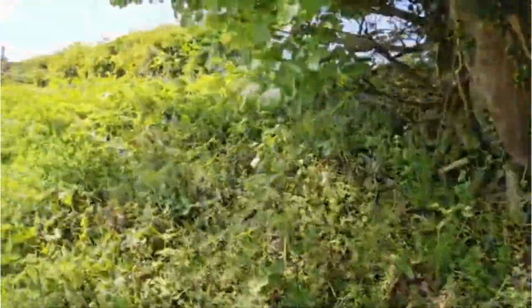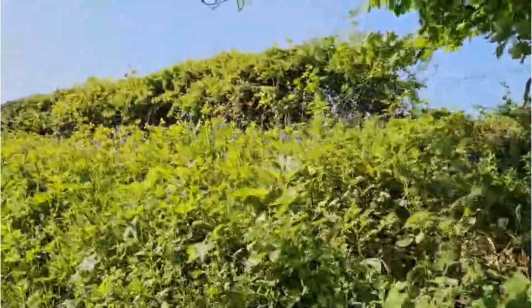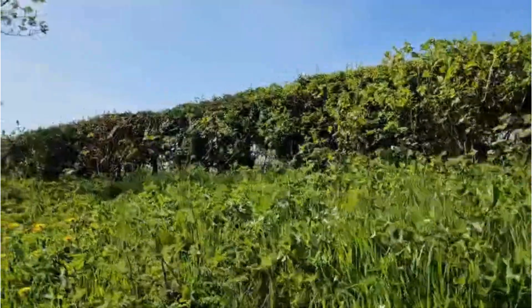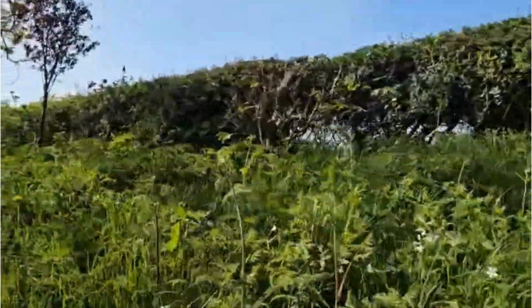Favourite times of the year with the new flowers all coming in all along here. Bluebells.